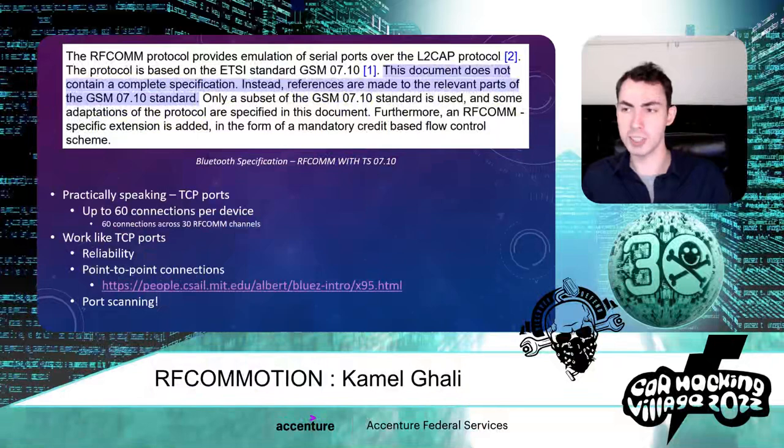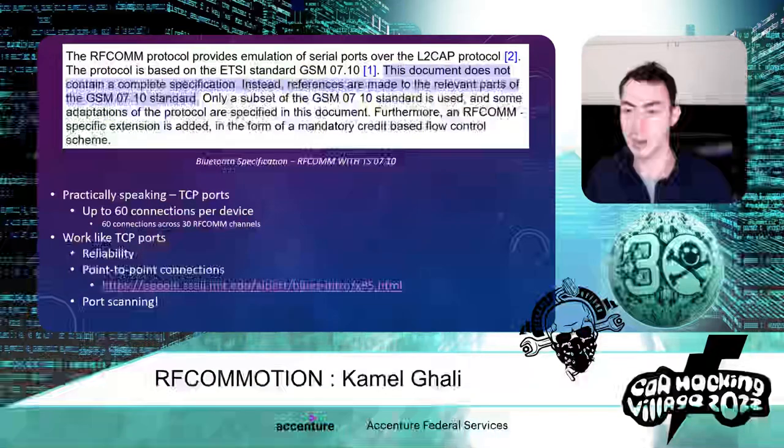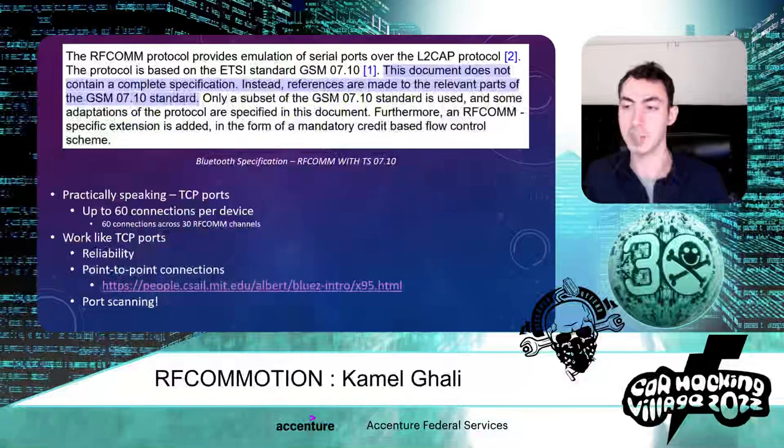It's pretty dated, I think from the early 2000s, before 2010. It's a very helpful guide to programming with BlueZ. You may remember I mentioned BlueZ is the Linux stack for Bluetooth. It is a little bit dated, but it's a great introduction to programming with Bluetooth.